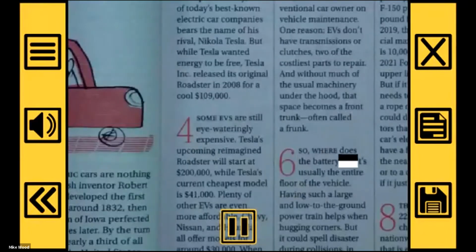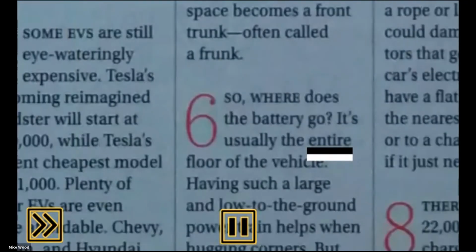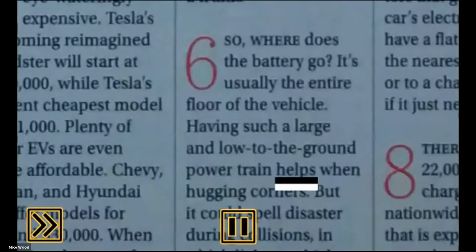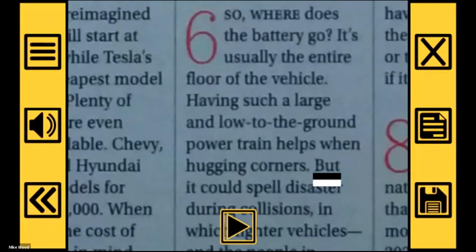Six, so where does the battery go? It's usually the entire... And I can hit play. Entire floor of the vehicle. Having such a large and low to the ground powertrain helps when hugging corners. But if this article is about electric vehicles too. So if anyone's questioning, that's what that's reading about. So where does the battery go? So that's really neat. And so that's your scanning there when I was scanning in that half of the page of the Reader's Digest magazine.